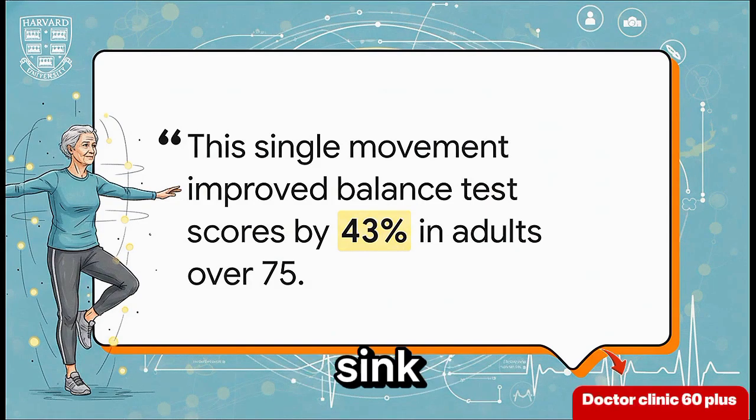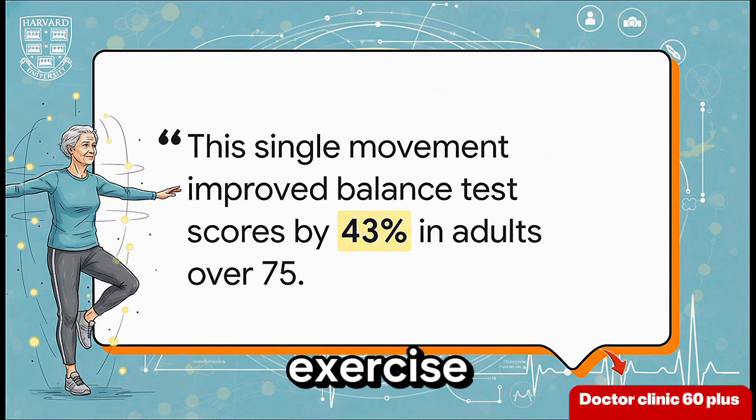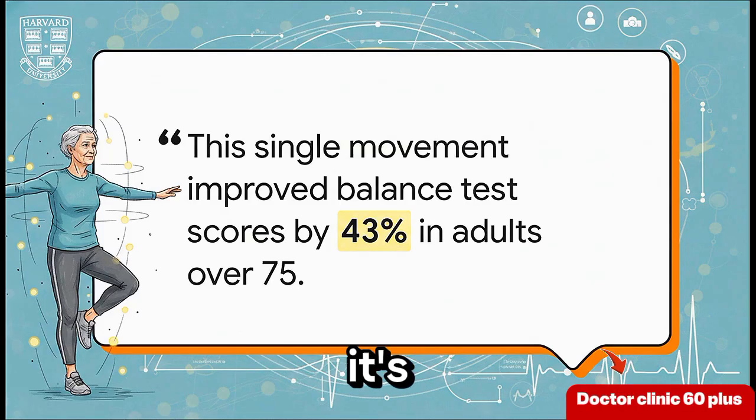Just let this number sink in for a second. A Harvard study took adults who were failing the balance test and had them do this one specific exercise. The result? A 43% improvement. That was 3 times better than a group just doing general exercise. So what does that tell you? It's simple, right? To get better at standing on one leg, you have to practice standing on one leg.